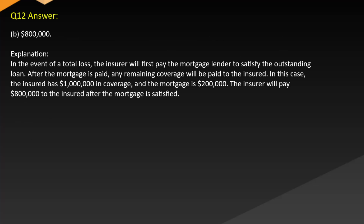Answer B. $800,000. Explanation: in the event of a total loss, the insurer will first pay the mortgage lender to satisfy the outstanding loan. After the mortgage is paid, any remaining coverage will be paid to the insured. In this case, the insured has $1 million in coverage and the mortgage is $200,000. The insurer will pay $800,000 to the insured after the mortgage is satisfied.